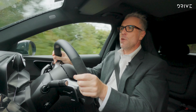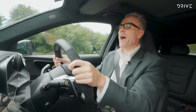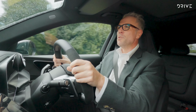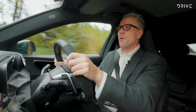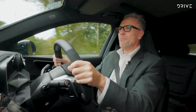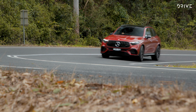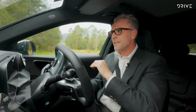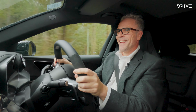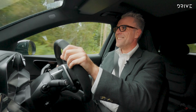It's fast, and then you back off. The car's like, no, I've got more gears, I've got more power, I've got more ability. You run out of road and legality and all sorts of things well and truly before the car runs out of capability. And in the family SUV, I tell you what, this makes it so much fun. Now watch this. Wow is all I could say.